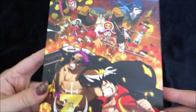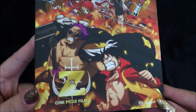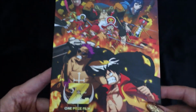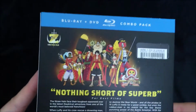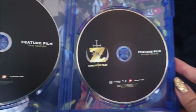Here's another little blast from the past. Way long ago, many years now, I had a video where I talked about getting the One Piece Film Z DVD. I was very excited for it. And during the Right Stuff birthday sale, the Blu-ray, I think, was only like $7 or something. It was something very low. So I decided to upgrade and get the Blu-ray as well. And it looks pretty much exactly like the DVD set I have. But I kind of like having all my Blu-ray One Piece movies together, so it's nice to finally have the Blu-ray version as well.